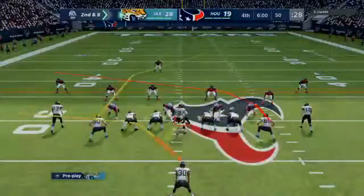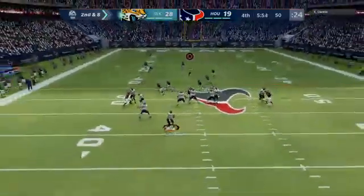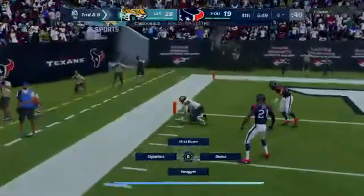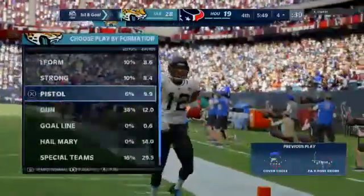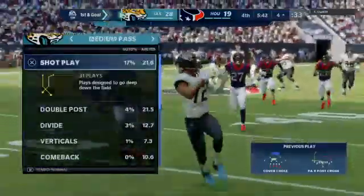Tackle made by Whitney Merciless. A gain of 2. Brings up 2nd and 8. From the midfield stripe, they'll look to throw. The open man is Westbrook. And he takes it down deep into enemy territory. It's a big play for the Jaguars. 47 yards. 4-yard line.